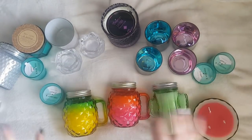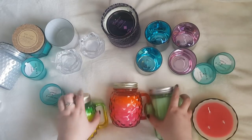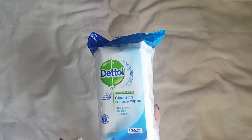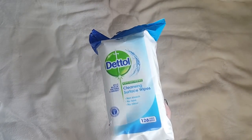So I picked those up. So those are my candles. I'm just going to clear those away and I'll show you the last bits that I bought. Okay, the final few bits I've bought are baskets. But just before that, I picked these up in Home Bargains. These Dettol cleaning wipes, 126, are on offer for £3 at the moment. Really, really good value. So the last few bits I picked up were baskets.